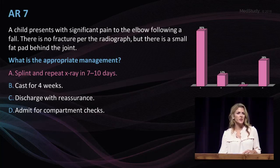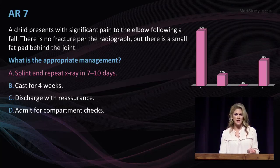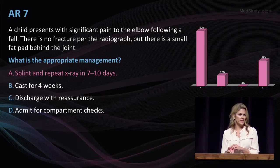Exactly. Splint and repeat x-rays in 7 to 10 days. So if you see a fat pad, a posterior fat pad, that is the classic type 1 supracondylar, and those are never normal. We would not cast for 4 weeks just yet. We tend to be cautious about casting initially. If the patient comes in swollen and we cast them and their swelling improves, then all of a sudden they're rattling around in a cast that doesn't fit. If they are not yet maximally swollen, we cast them and they still have swelling to do, then they swell inside their cast and can have decreased perfusion. So we don't typically cast initially.